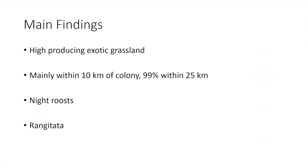You can trap river deltas around the colony, or an equivalent area for a colony which doesn't have deltas. So move that conservation not just from the colony but at other areas as well. And then the lower Rangitata as a post-breeding area.